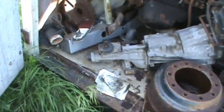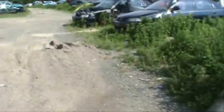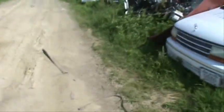There's a Chevy engine. Where are the trailers at? I know he's got big blocks sitting in one of the truck trailers he's got around here somewhere. There's a Monte Carlo sitting up. Lost it. Where's that? There. It's hard to see on the screen. Man, somebody's busy wrecking stuff. Hey, an El Camino. Hold on a sec.